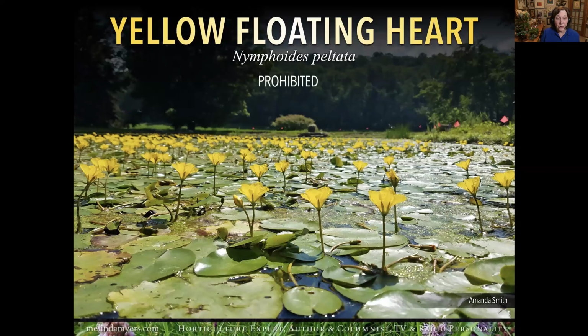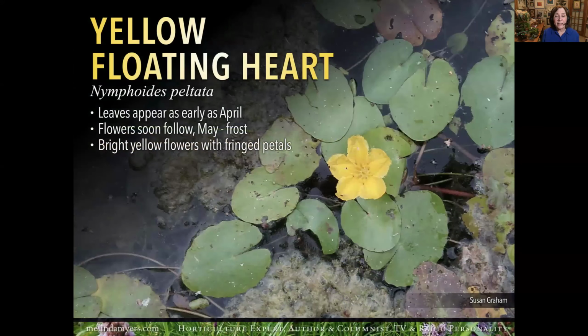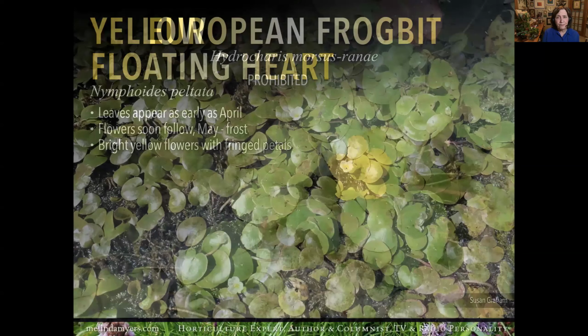So again, it's prohibited. Pretty easy to identify, those leaves are kind of kidney shaped, arrowhead. The flowers have 5 petals, but look at how fringed they are on the edge. So they're very distinct. It blooms May to frost in areas where it does occur, and those leaves are out early. So if you suspect this might be a problem in a nearby waterway or lake, or that you have it in your pond, watch for it and then put that on the list to get rid of.